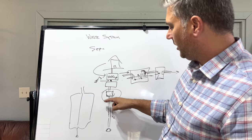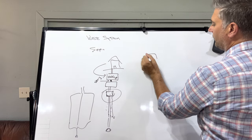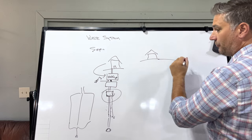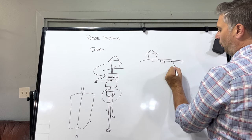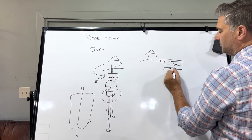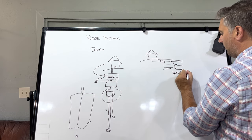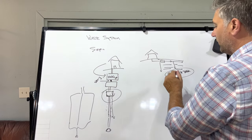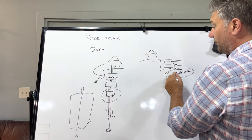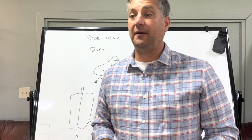And what happens here, if we do a little cross section, I'm going to have to erase my tanks here. But if this is your house and this is the ground, that's all underground. What happens is these tanks push out and the water goes through the ground, goes down to the water table. So that water becomes clear, usable, because it's been filtered. That's a very, very brief overview of what a septic system does. Now let's move on to the second type of system.